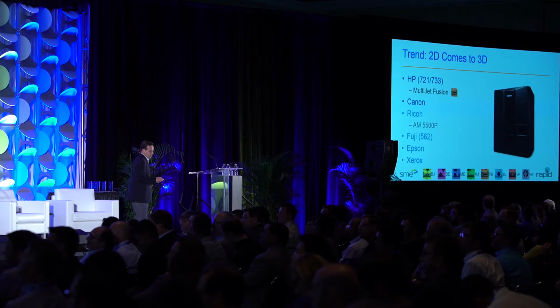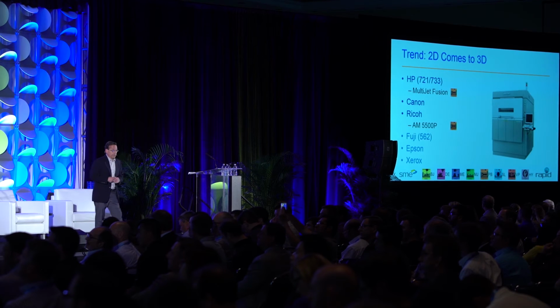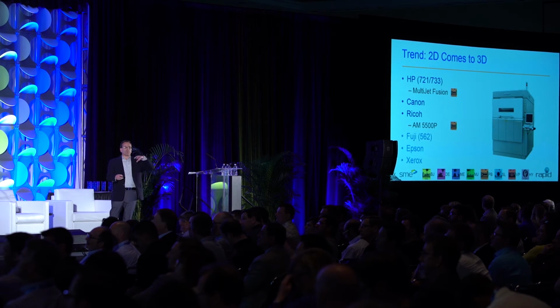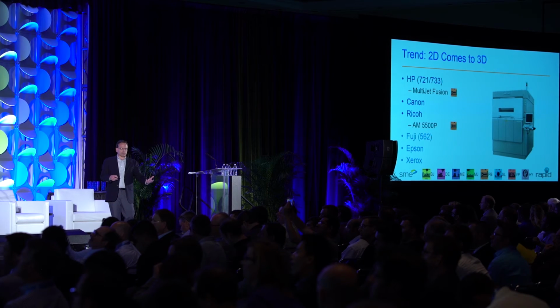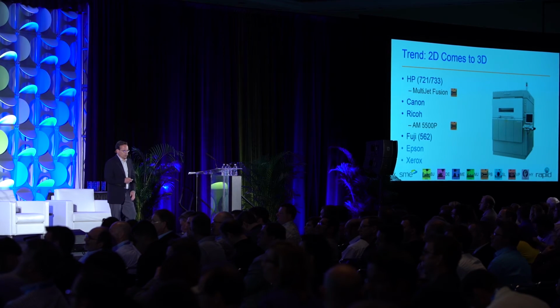We know HP is coming. They've already told us they're going to have a product by the end of the year. No other details. Canon said they're coming with some lamination resin-based machine to go after speed, throughput, mechanical properties. No details. Well, Canon, there's a machine, but we don't really know, haven't seen it. Ricoh came out, but they're private labeling a laser sintering machine out of Japan from Aspect. So they put their name on it and their tweaks.